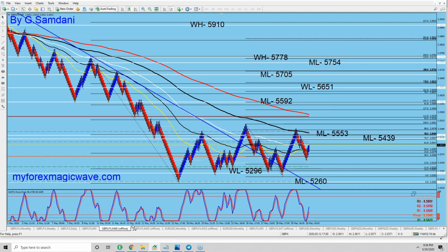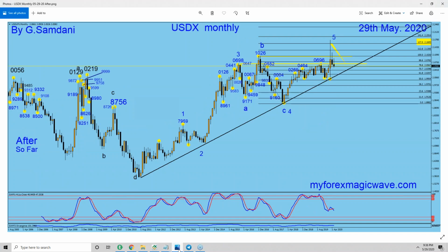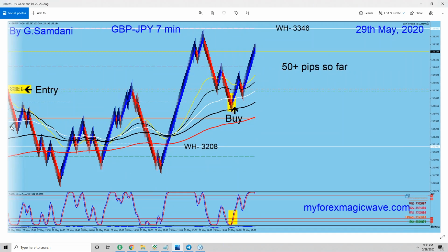So if that happens, I'm going to watch the 20-minute for going bullish. And if that happens, now I know that pound is getting strong. So pound Aussie, pound CAD, pound USD, pound yen, all of those pairs have a chance to go up, and then I will only look for longs in those setups. That's the idea. Okay, so I hope you got the idea how the system works and how I'm doing all this.